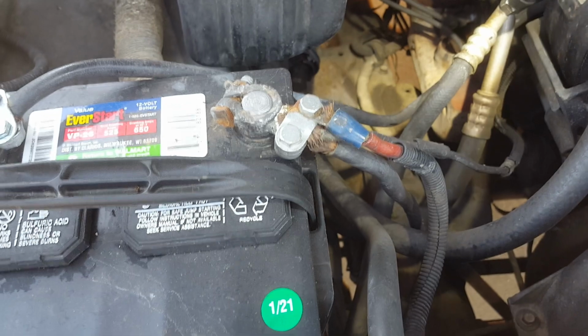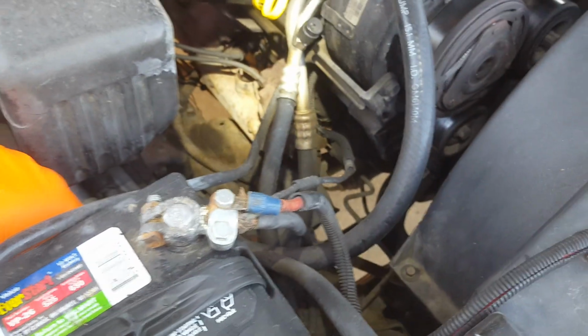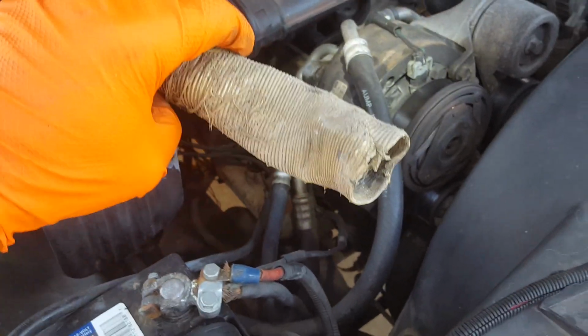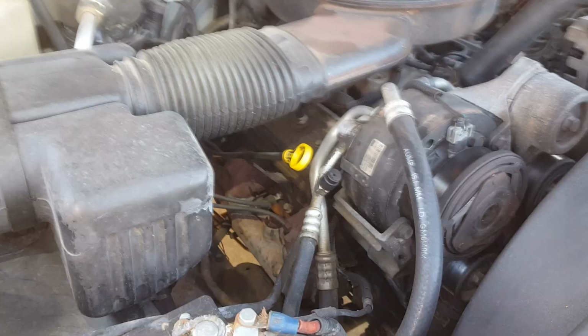Yeah, the battery cables are gacked. I found this laying under when I was looking underneath it. This is what's left of the preheater that goes between down there on the manifold heat stove and the air cleaner. I'll try to fix this if I can.